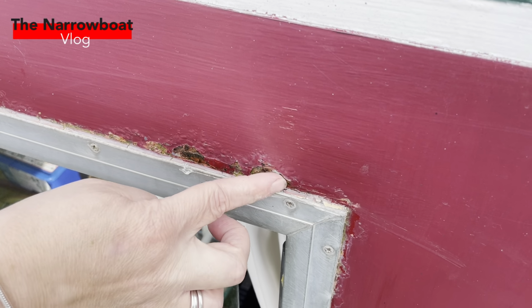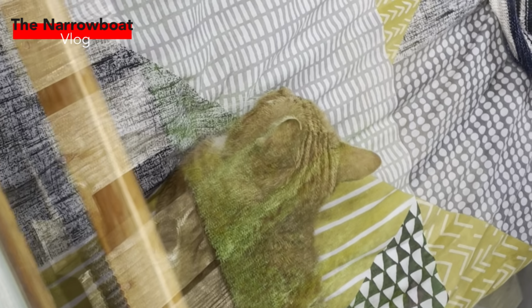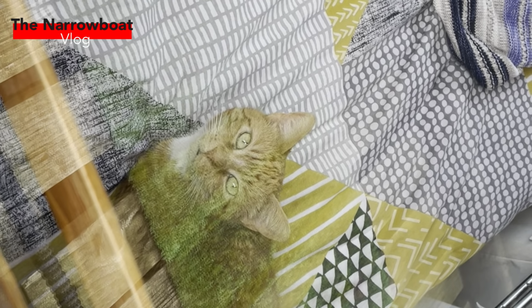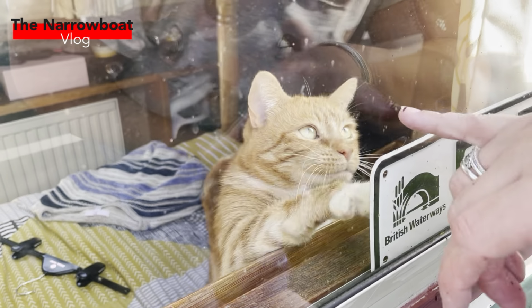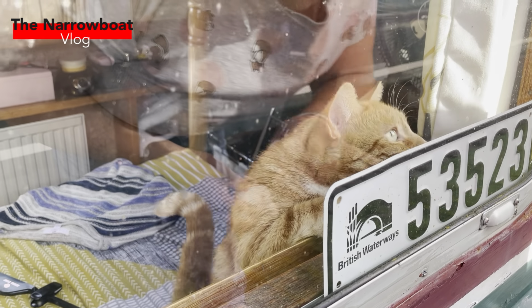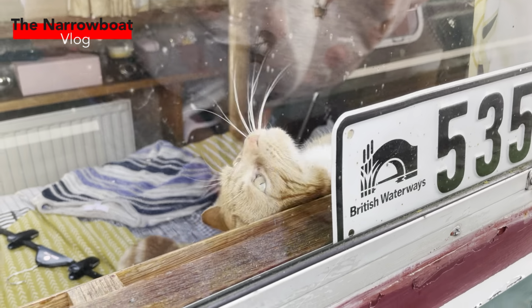Here's one for you anyway. This is Gina, our youngest, and if I knock on the glass, looks at me, that's all I get. But watch what happens when Kelly knocks on the glass. Look at this. Are you being foreman? Hey, are you being foreman? Look at that. The difference between being loved and loathed.